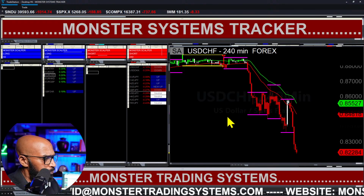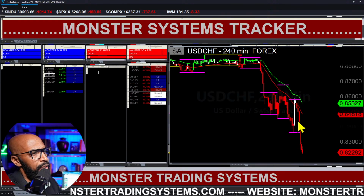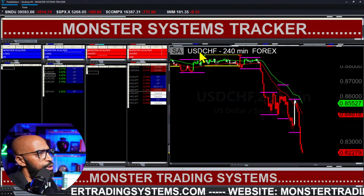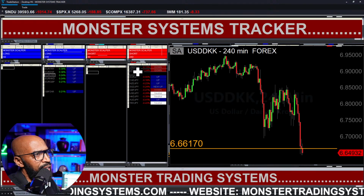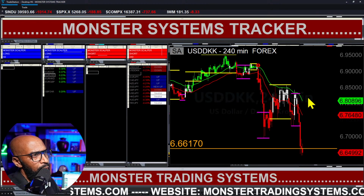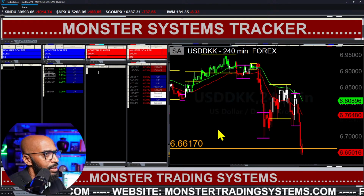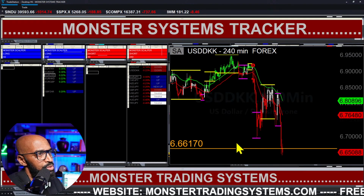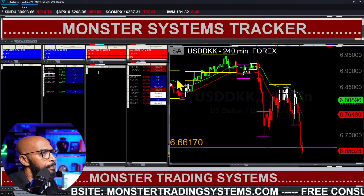All right. And good short going here. All right, so USD Swiss, dollar Swiss, USD DKK. All right, so short here, lots of consolidation. I doubt anyone would stay in this, right? All right, lots of consolidation would certainly get you out, and it's breaking support down here.